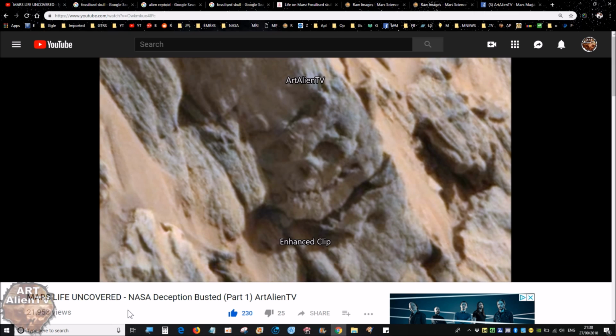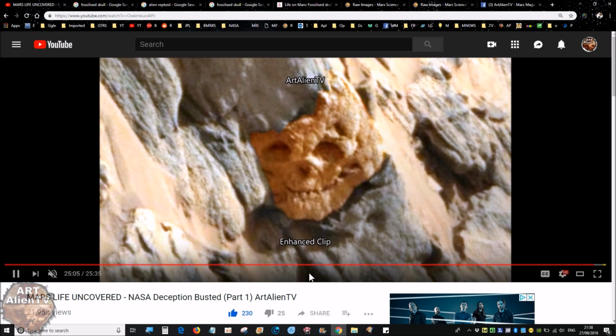That's called Mars Life Uncovered, NASA Deception Busted Part 1, if you want to see that. There is the highlighted version of that. So to me, that's indisputable. And it's one of the best examples you'll ever see of any skull on Mars.